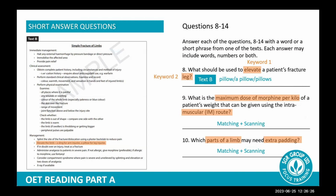For number 10, we have a grammar clue. The grammar clue is the words parts of a limb, okay? It means it's a body part that needs extra padding. Okay, so if the words you found were cotton stockinette, that is a padding. It's not a part of a limb, which means we're looking for a body part in here. So the answer to number 10 could be legs, arms, upper thigh, lower thigh, lower arm, upper arm, finger, palm. These are the parts of our limbs, okay? But if it's not a body part, this should not be the answer to your number 10, okay?